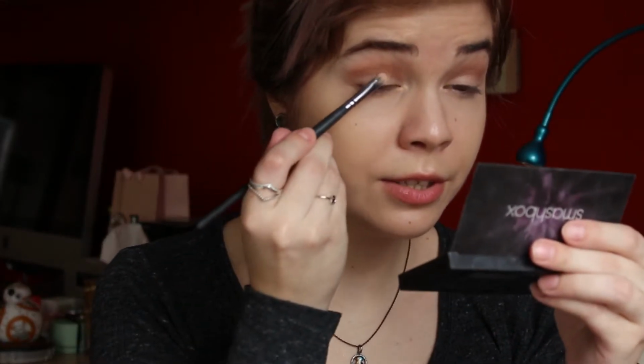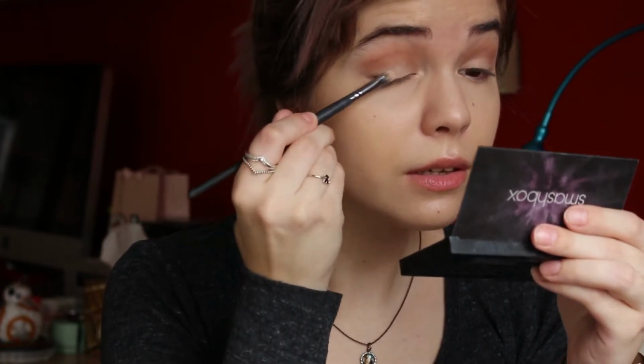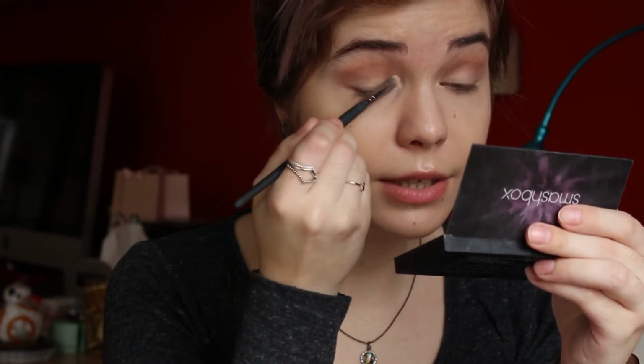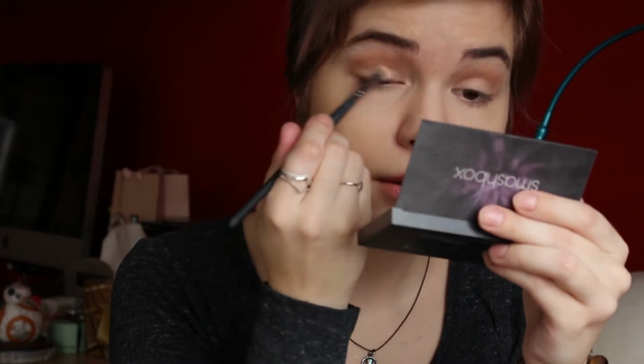So we're just gonna use a tiny pucker brush and put it all over my eyelids. So you can see it's very nice, very soft, but still out there. You can definitely notice its shimmer.